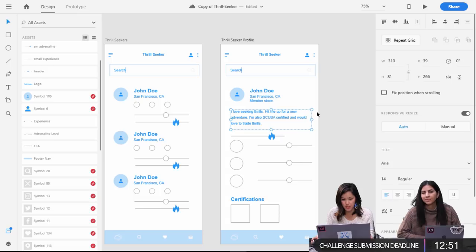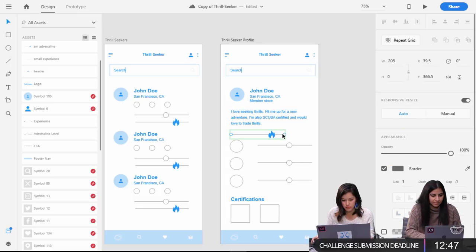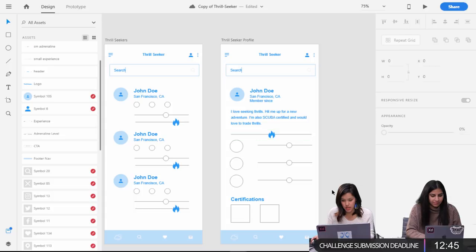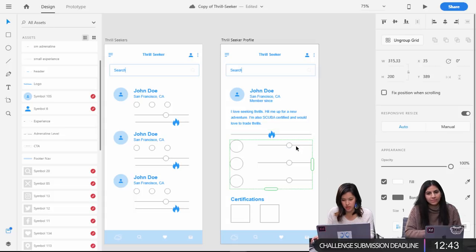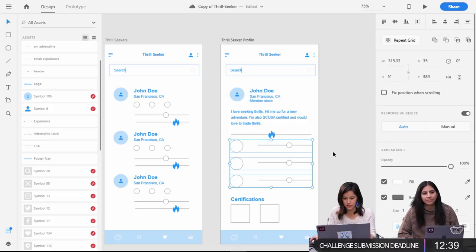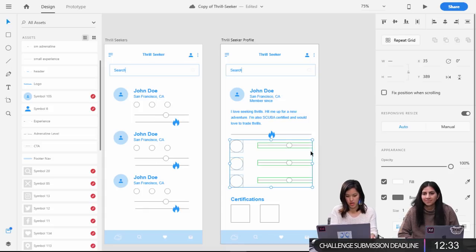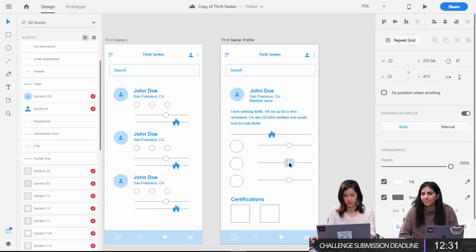Okay, member since, where they're from. We got their adrenaline level overall. This is where we're gonna have their experience level. Let's ungroup this because they might be different. Oh, it's moving everywhere. So if you ungroup it completely, you can break the symbol. Yeah. There we go.